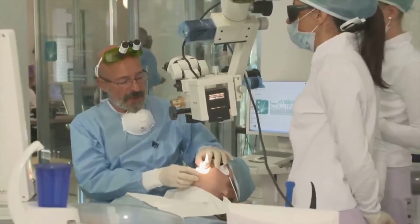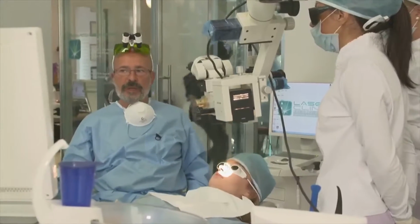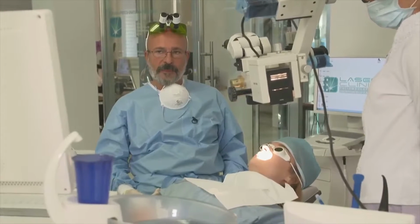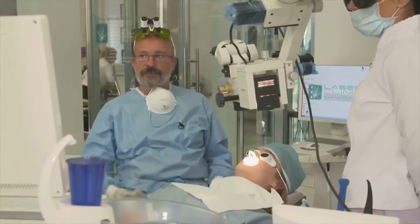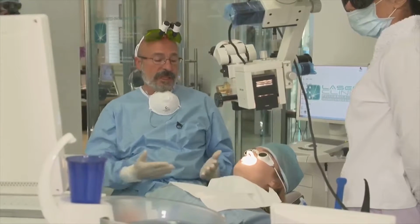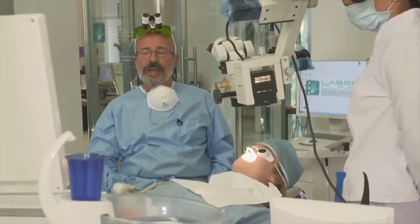This is a case of frenectomy. Frenectomy is a common procedure in the field of oral and maxillofacial surgery. The advantage of laser surgery includes higher precision when compared to surgical tools, which results in less pain, less bleeding, post-op swelling and scarring.